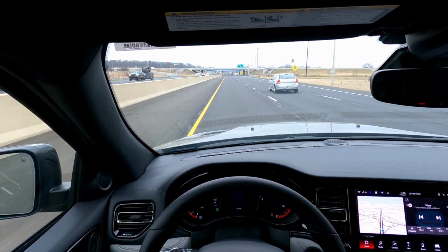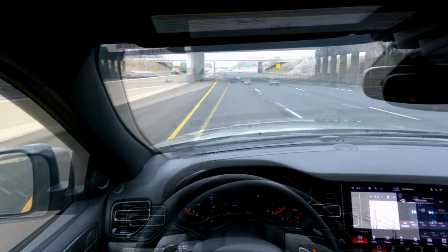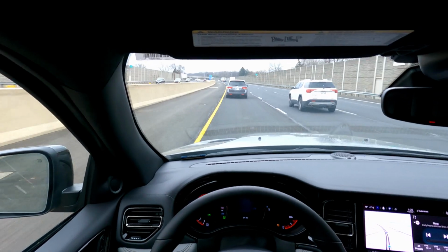I would say for a daily driver, the power in this car definitely would be adequate, probably more than adequate. It's pretty smooth, cruising on the highway. It does have a pretty decent exhaust note.